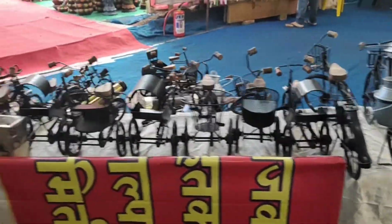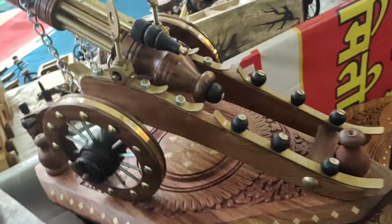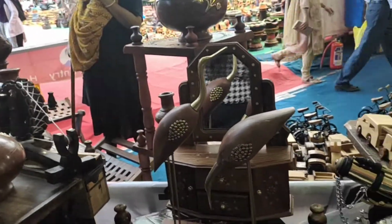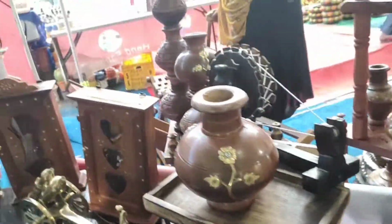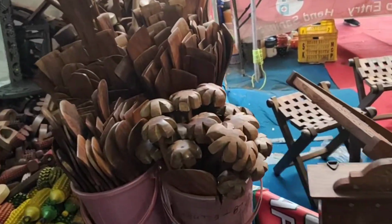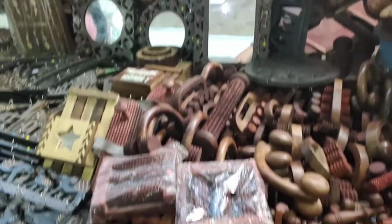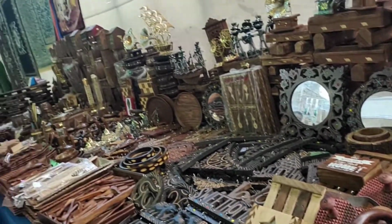Here you can see wooden showpieces are really nice and of very fine quality with affordable prices. It is extremely delightful to see all the wooden things. Showpieces are of really good quality and kitchen utensils are also made of wood. As you can see, the kerchief and the mirrors.